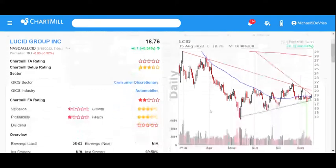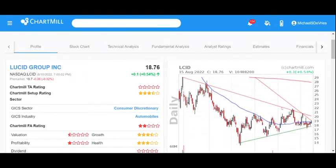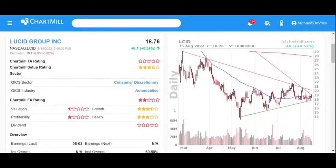If we take a brief look at the chart, we'll look at it in more detail in a minute. We can see it's in a wedge, a triangle. It's hugging its 50-day simple moving average. It's been generally in this wedge for quite some period of time. It looks like it was in a broader wedge in the near term. It's again below its longer term moving average.